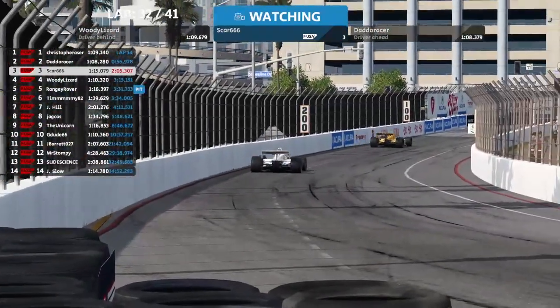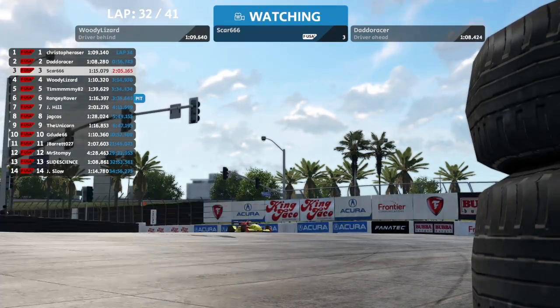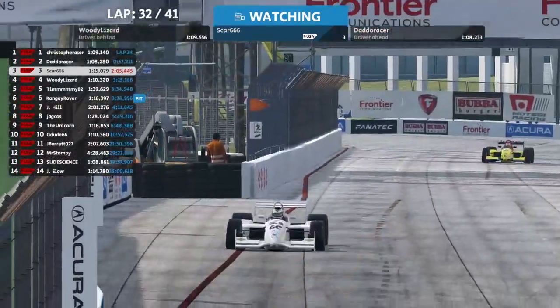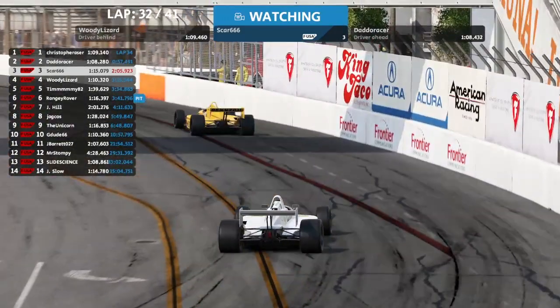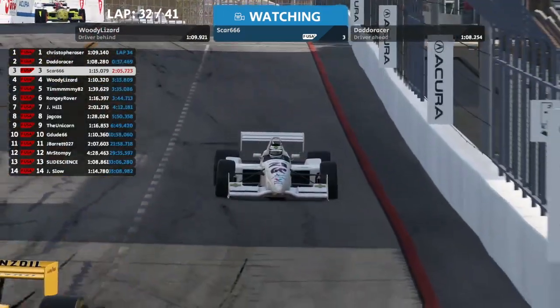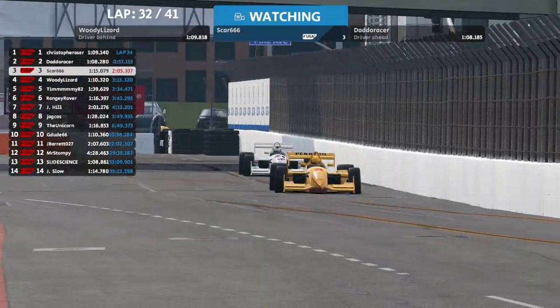And now this isn't for position though, because Dado is actually a lap ahead of Scar, and then 3 laps in front of Woody Lizard. So Woody Lizard in position 4. That's a good comeback from Woody at the moment. See if he can actually keep it there.